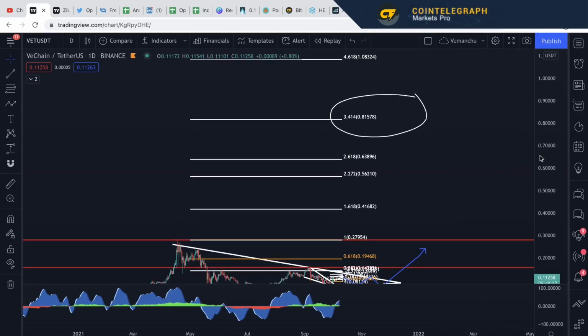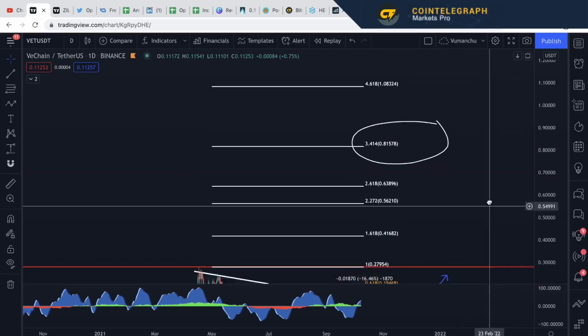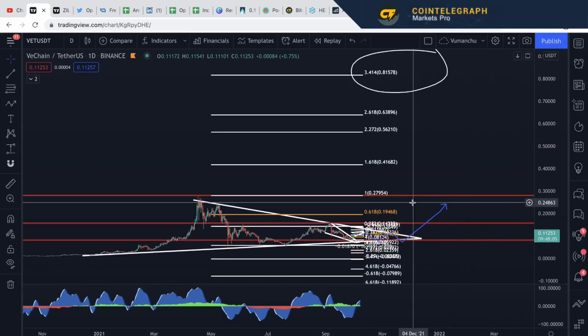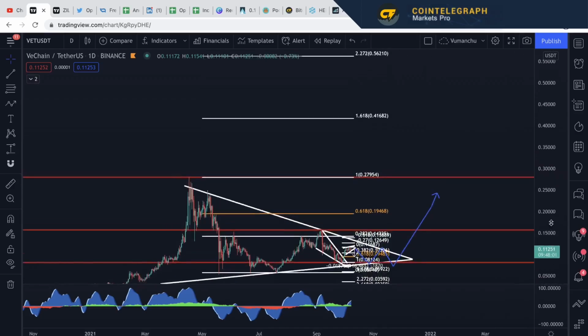In terms of fibs, we've got 41 cent, 56 cent, 63. My price target for the end of this year is 81 cent. And then you can go above to 152 and 108. And then, how high do you go? For now, I'm just going to stick to that. And that's my price prediction: 81 cent for the end of this year.